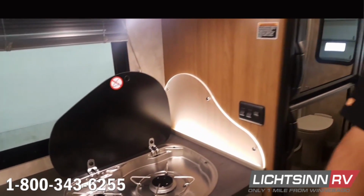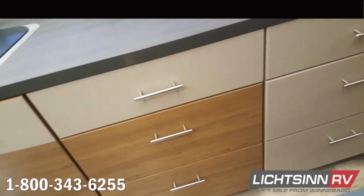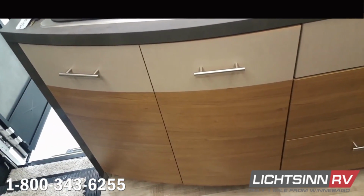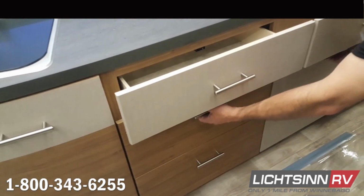But just incredible storage here within the galley. I mean, we've got 6 full-length drawers underneath. A lot of vertical storage next to Sue-Ann there. Great location for the waste paper basket. We have water purification under the sink. But just an incredible amount of storage.